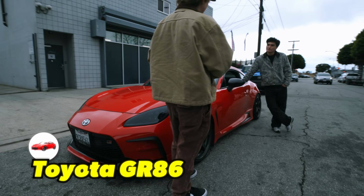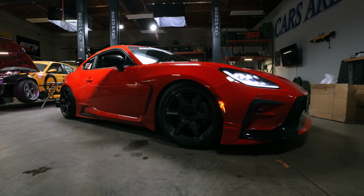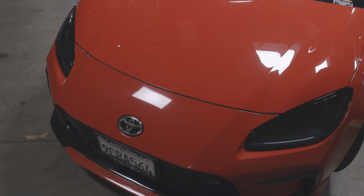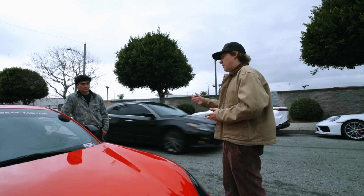This thing's sweet, dude. It's got TE37s, paint looks sick, and it's a little bit lowered. I like the paint too. The red looks really hot, but it does have some downfalls. And what would that be, Jimbo? Hop in the car, let's find out.